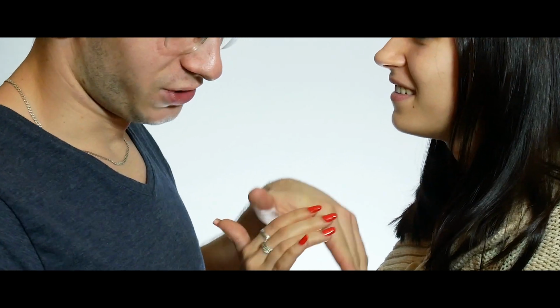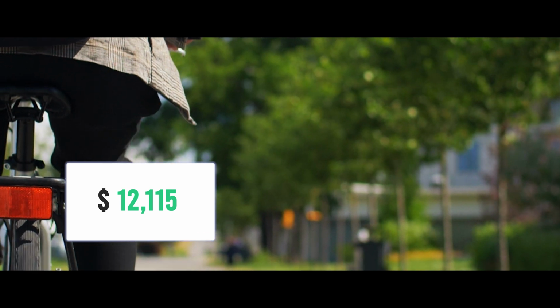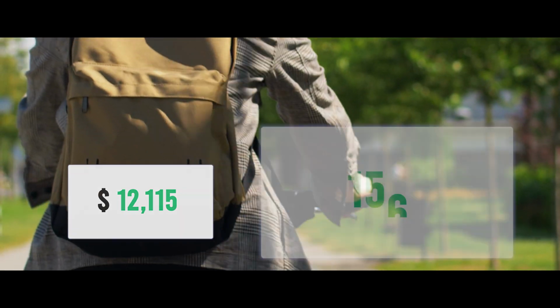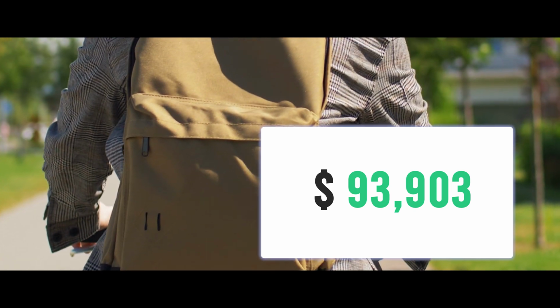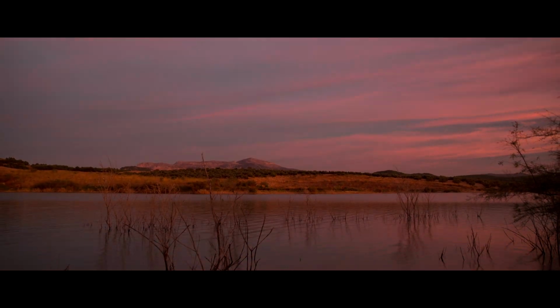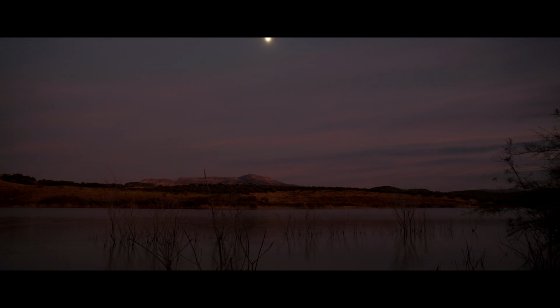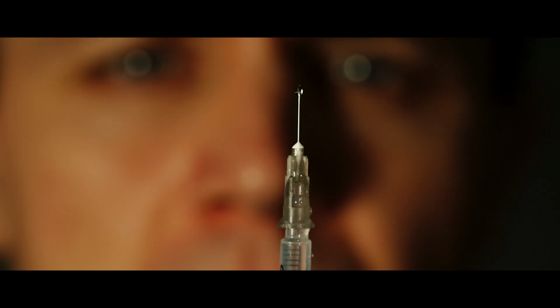The next day, Tom pedaled away from the Northview Bank and Trust on Munde Lane with $12,115, bringing his total at this point to $93,903 from 20 banks. Years later, he would admit to feeling ashamed about trying to recruit his sister. But at the time, Tom's addiction was fueling an increasingly destructive cycle of selfishness, entitlement, and loneliness.